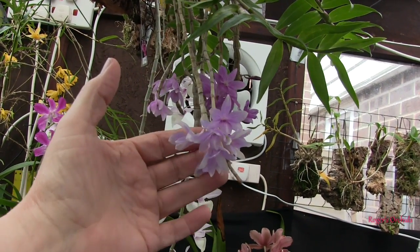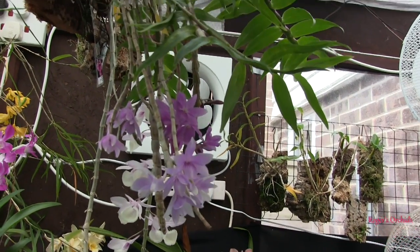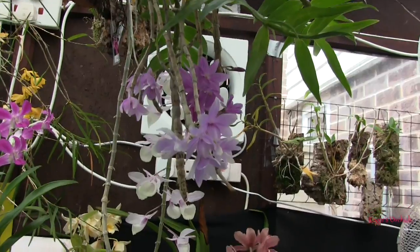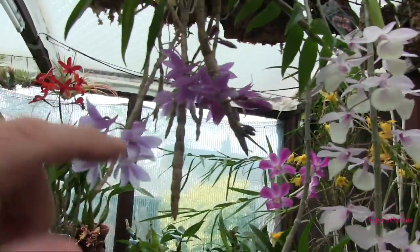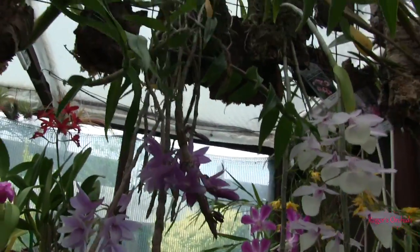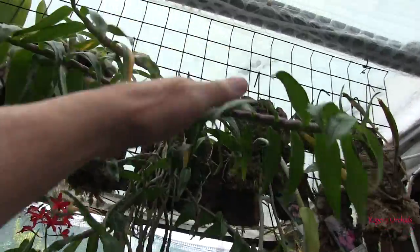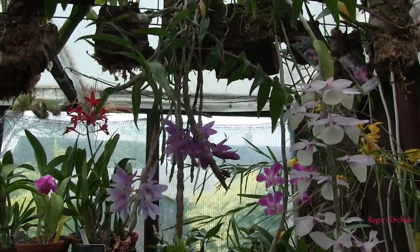That is a colour that you just have to see. It doesn't come out. I've seen so many pictures and videos of that one, and until you see it for real, you just don't get the impression of the colour. But still got a nice lot of buds to come on this. It just keeps pushing them out. And the top growth's just gone mad up here, and loads of new growth on top of this. That's a vigorous plant, that one.